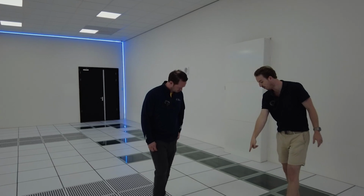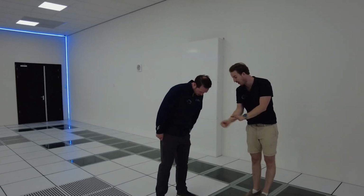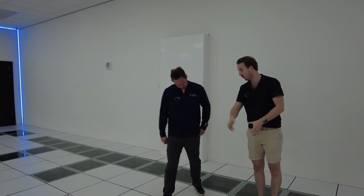So you can see these 160 amp 3-phase cables running through all the racks. Each rack row has its own cable, and you can actually see them moving into a power bar structure, where you can just click on 32 amp rack rails, which is extremely fancy.